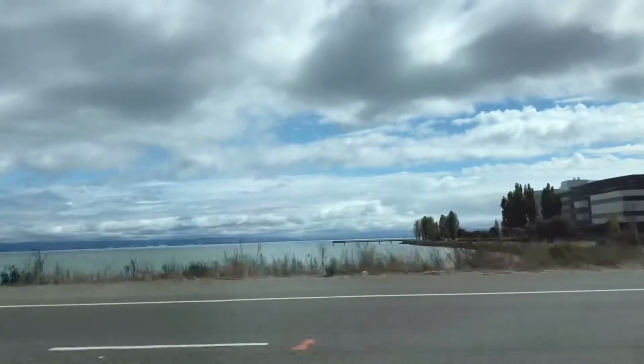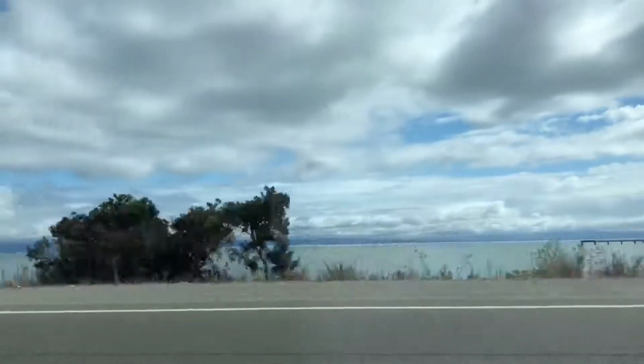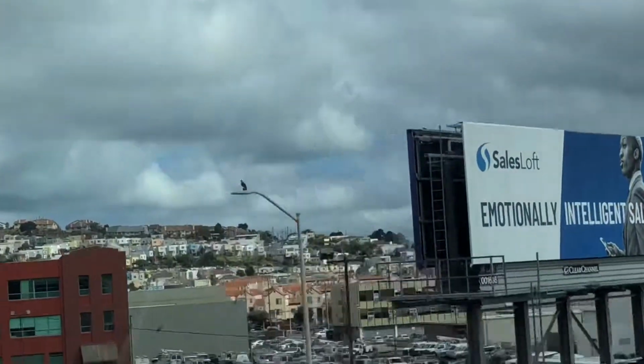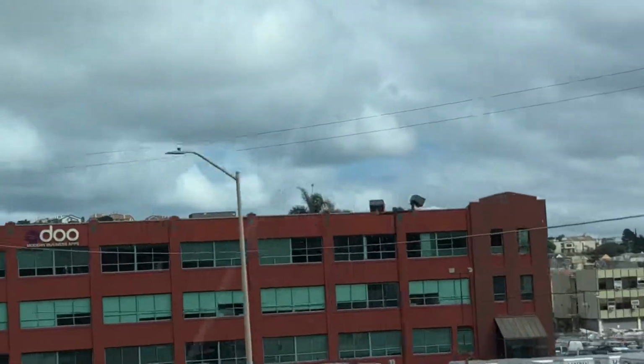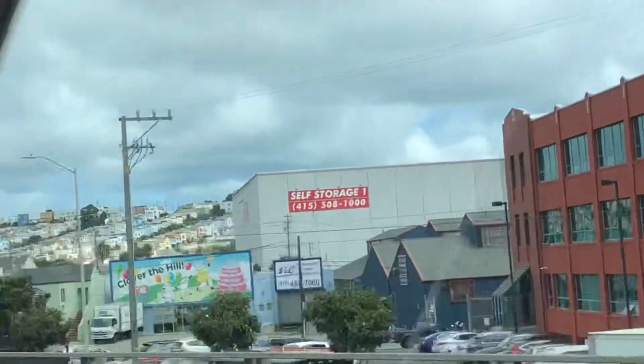This is the San Francisco Bay. On the other side is Alameda County, or we call it the East Bay Area. There are 9 bridges connecting the San Francisco Bay Area. Depending on where you start driving, it takes about 45 minutes to an hour to get to downtown San Francisco from Silicon Valley.